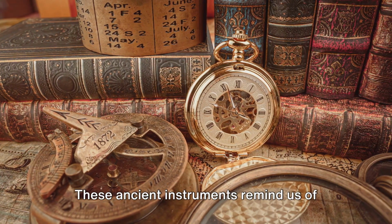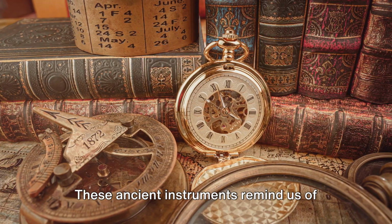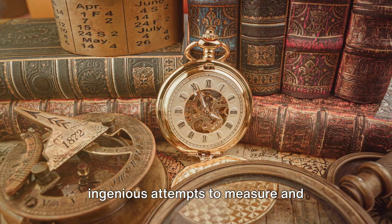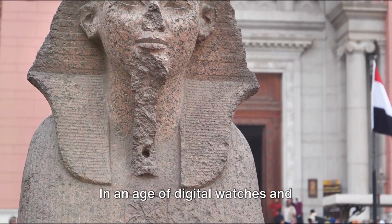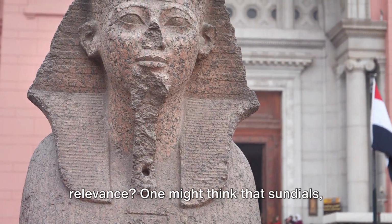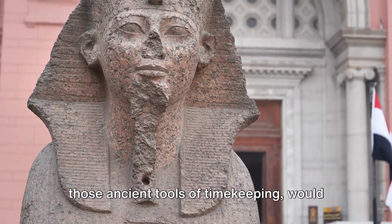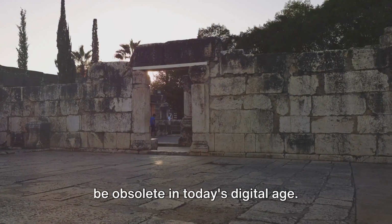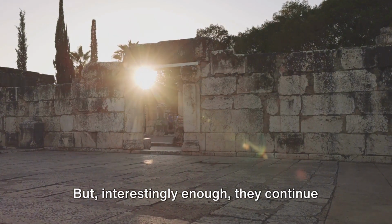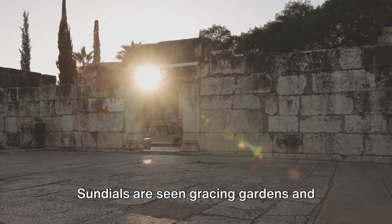history of timekeeping. These ancient instruments remind us of our enduring fascination with time and our ingenious attempts to measure and understand it. In an age of digital watches and smartphones, do sundials still hold relevance? One might think that sundials, those ancient tools of timekeeping, would be obsolete in today's digital age. But interestingly enough, they continue to find a place in our modern world.